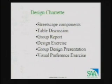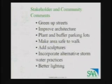Just in brief, in the design charrette, we gave some general streetscape. Well, I already spoke about what the design charrette process was. In a nutshell, I mentioned some of the things that the stakeholders and also the community members at the charrette had mentioned. This is just a brief list of some things that popped up. If you want to see the full memo, there is a memo that we provided to Bill and staff members that spelled everything out and showed exactly what everybody was saying.